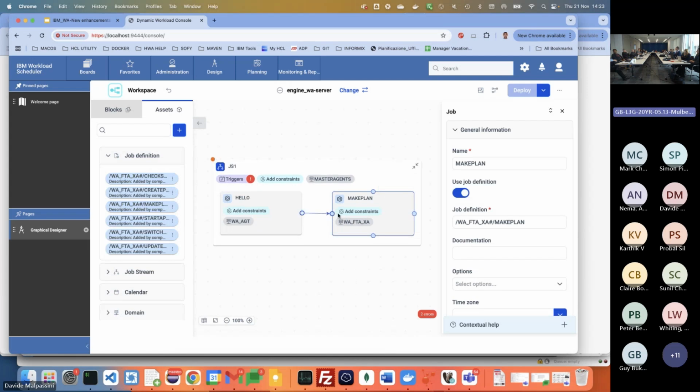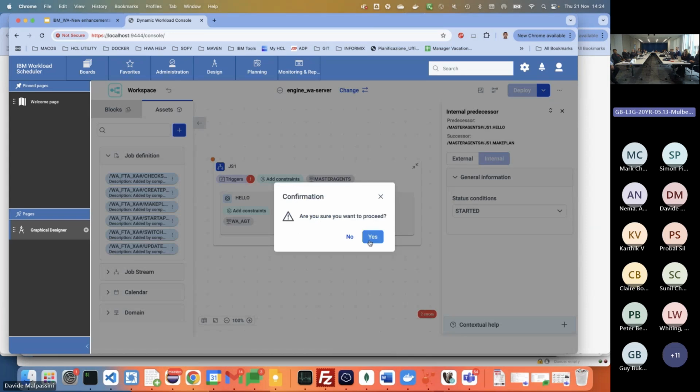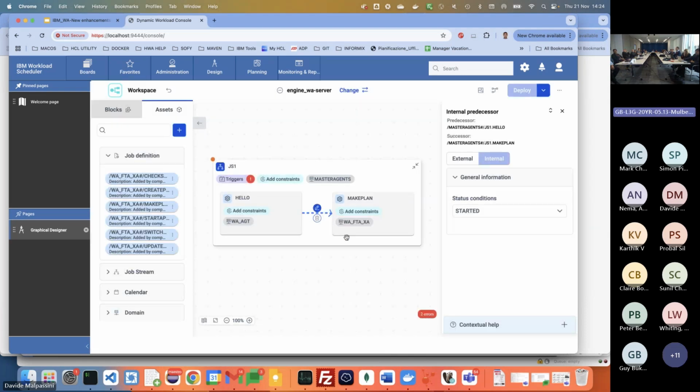If I want to create a dependency, I can say the dependency is external or internal. If I want an output condition, okay, if it's a conditional one or not, it will also change the arrow. If you want to do it external, you can promote it to an external dependency, but the meaning is totally different because it will be linked between dependencies in different distance.